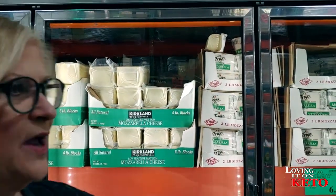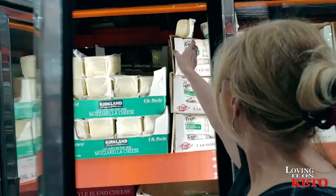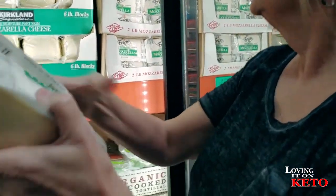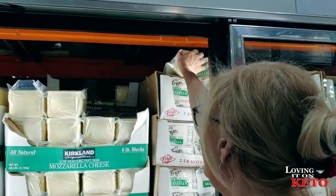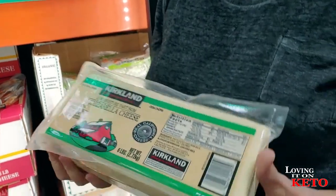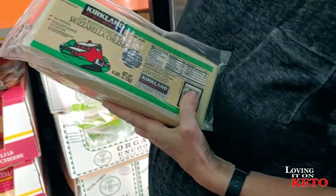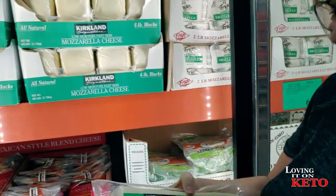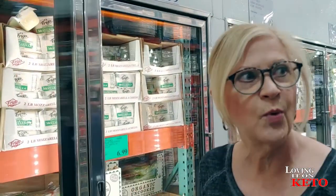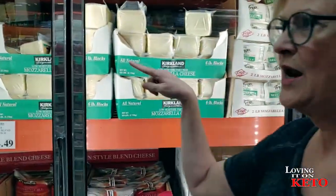It's better to shred your own mozzarella, and they have a huge block of mozzarella. Look at this huge one, guys. And you can freeze cheese, so you can just spend a day grinding your cheese. This is $14.99 for 6 pounds of mozzarella that is not coated with rice flour or anything to keep it from sticking together. So that's what I would suggest.